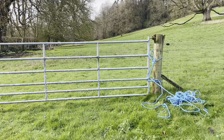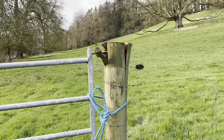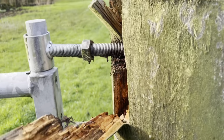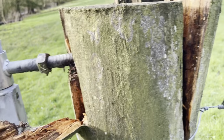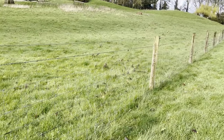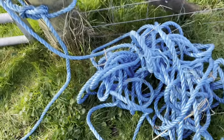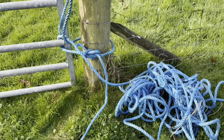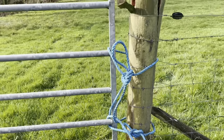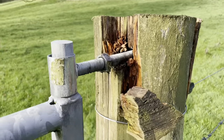Anyway, I might leave that rope there for the time being until I get somebody to help me put in a new fence post that isn't so rotten. Look at that, so completely rotten, because it'll have to have a strainer and everything to hold that fence line up. So there we go. I might cut the bits of rope off and take the rest of that home so it's not left in the field. Job accomplished. Hopefully there's enough in there.